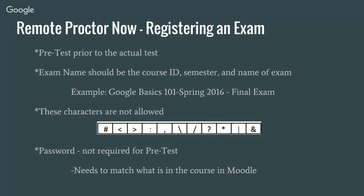And what the pre-test does is lets the student test all their equipment, make sure that everything they have on their end works, so that they don't sign into the actual test. So let's say the deadline for them to take their actual test is on Friday at 11:59 p.m. Well, we don't want to find out Friday at 11 p.m. that they don't have the right equipment.